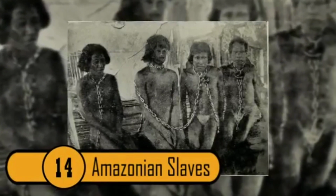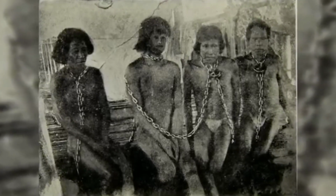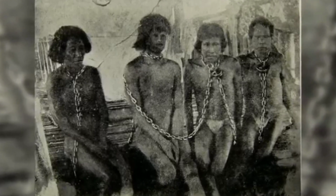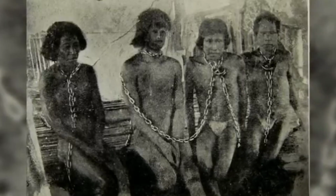Number 14. Amazonian slaves. This is a photo of 4 people from an Amazonian tribe who were used as slaves. This is a very sad photo. They were stripped of their clothes and chains were put around their necks. This photo shows just how horrible these people were treated simply because of where they lived.